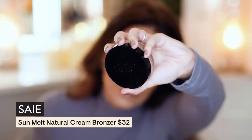This looks pretty good. I'm so pretty. So there's a new powder or bronzer that I really wanted to try, but I can't find it because all my stuff is over in another room. This will have to do. This is a cream bronzer from Saie, right? Speak.